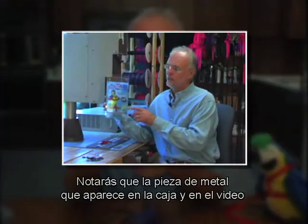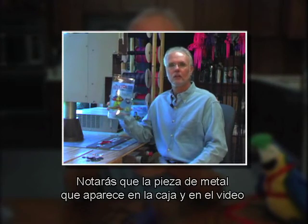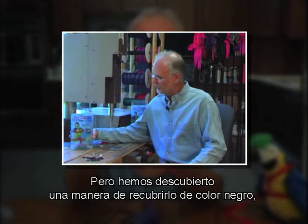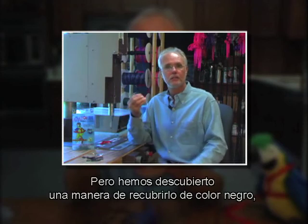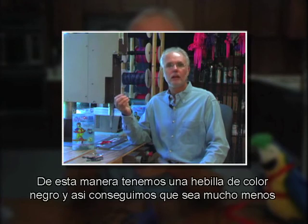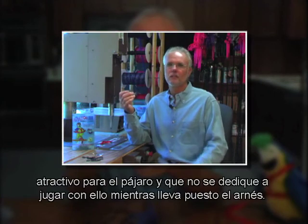You'll notice that the belt slide pictured on the package and the belt slides used in the harnesses in the video are a shiny steel material. Now, we found a way to powder coat the same high quality steel black, the same way that bird cages are powder coated. This provides us with a harness that has a dark colored slide and is much less attractive to your bird to play with while he's wearing the harness.